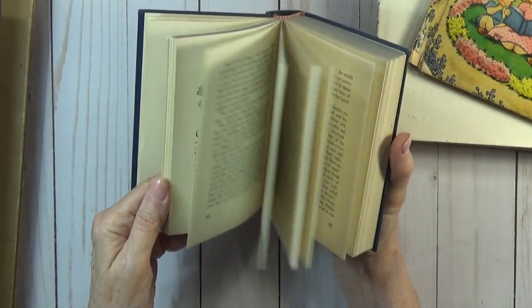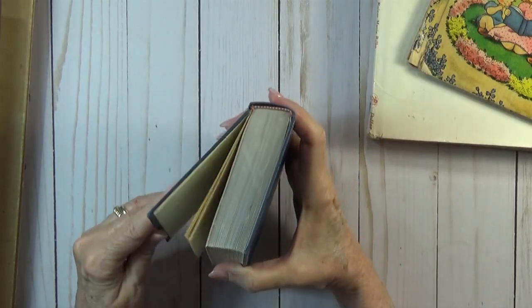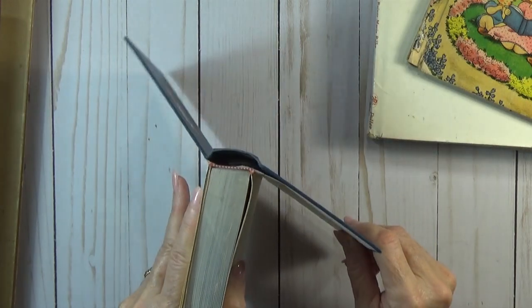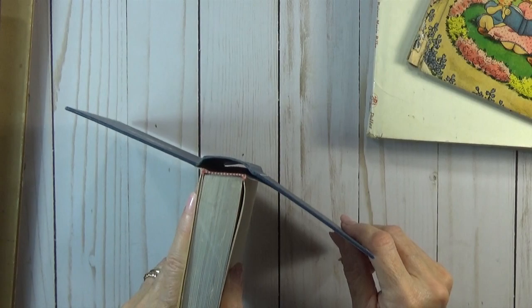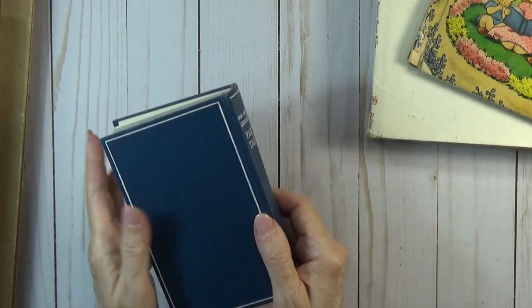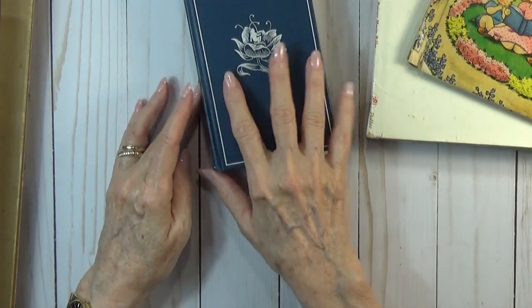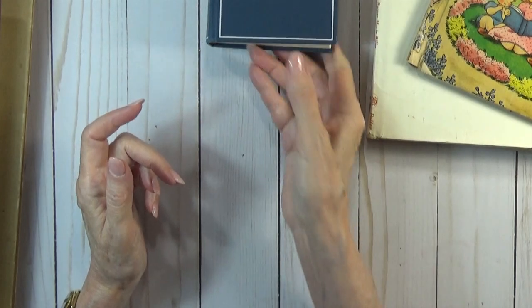And the stories, paper in beautiful condition, book in beautiful condition. Could be used as an altered book. I had to keep that one. I kept one for myself, and I'm sharing that one with you.